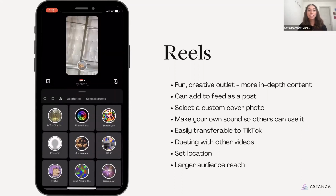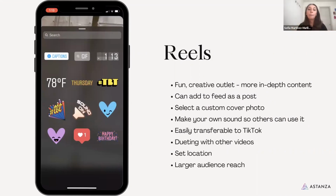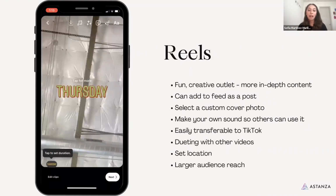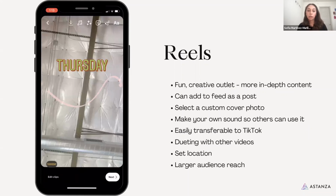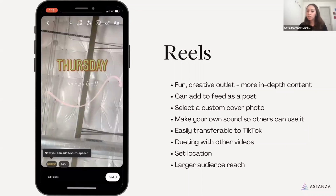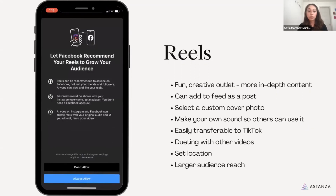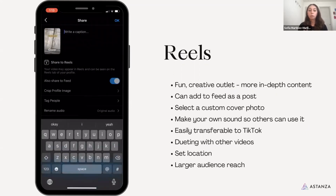Your business can be very focused on the lasers and aesthetic profiles, but Reels are a little bit more like, I'll search this site and use this sound that people like a lot. You can also select a custom cover photo when you're done, and it will post to your feed as well, not just the Reels, so people can look through it there. It's easily transferable to TikTok, which is another outlet that people love to use and it's been very popular. You can do it with other videos, set the locations, and write a caption. It'll have a large audience reach as well.